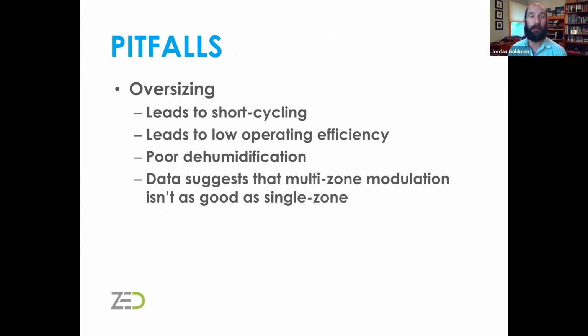Okay, so now the good stuff: pitfalls. These are the things that I frequently see screwed up. Some of them are my projects for sure.